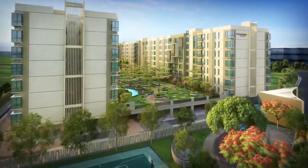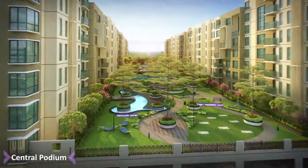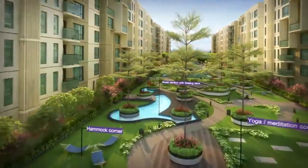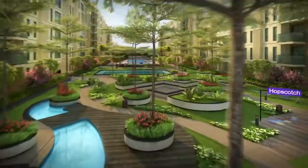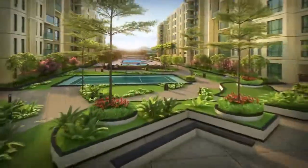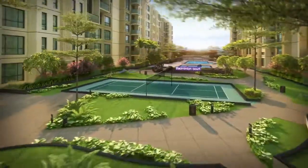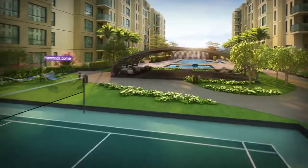Meticulously designed lifestyle amenities like hammock corner, meditation court, water pavilion, hopscotch, etc. give residents a multi-sensory connection with their environment. The design restores the innate bond between people and their environment.